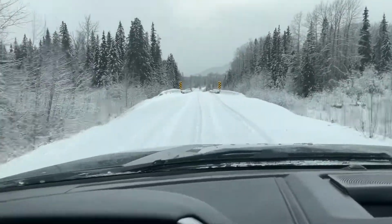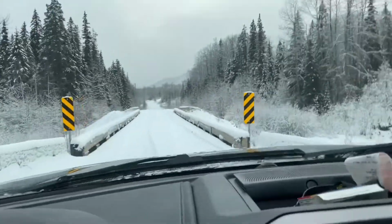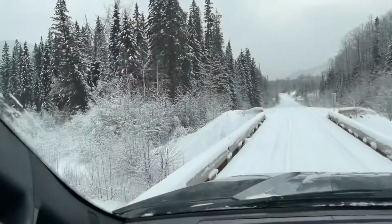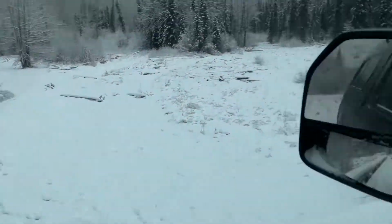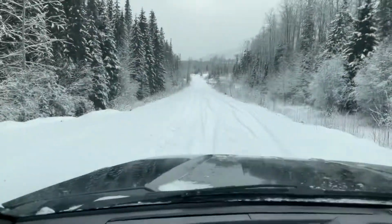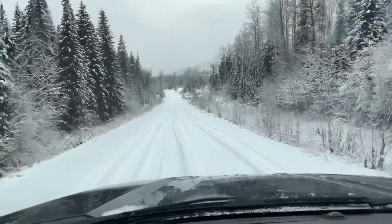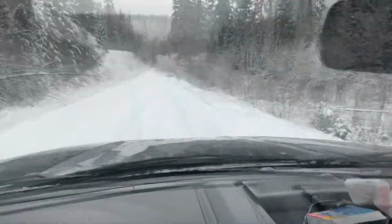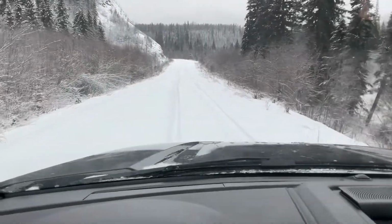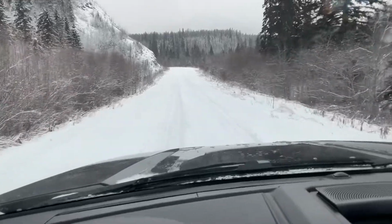This is taking a little bit more concentration to drive than. There's not much going on down there. I'm gonna have to end the video for a bit. Focus on one of them. Yeah, definitely not maintained. It's not much snow, maybe 5-6 inches tops. Ugh, tongue tied today.